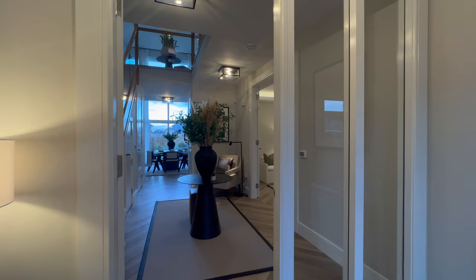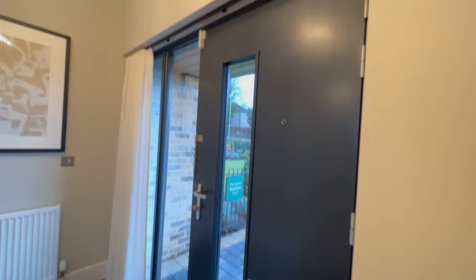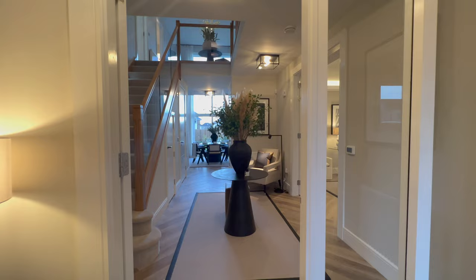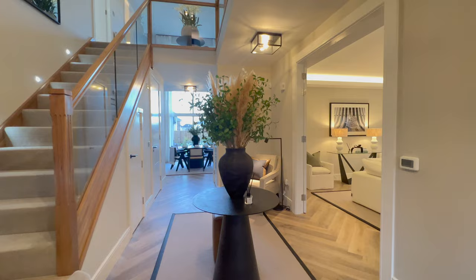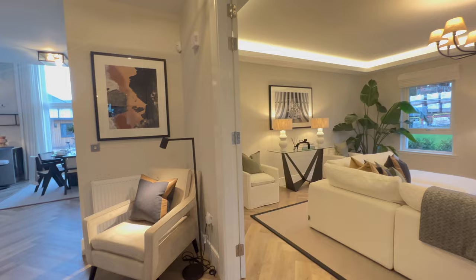Stepping into the entrance hallway, but just before we get there, as you can see, the door is massive. There's also glass panels on it, but you can see they've got a curtain just for privacy. So as you come into the entrance hallway, you have the grand staircase and a generous hall as well. You can see they've even got a couch in there, but you can design it as you wish.